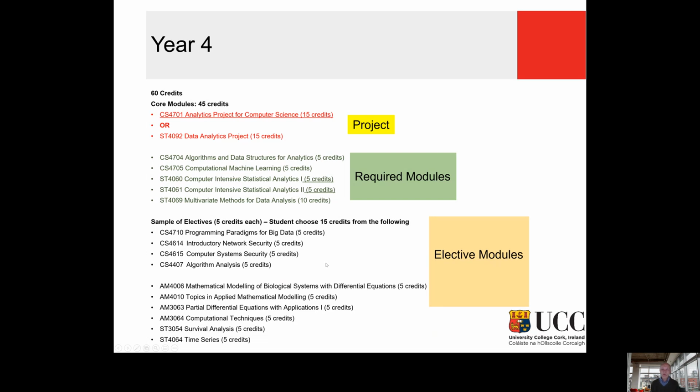Finally, in year 4, you will have 3 basic elements. One is the project. There will be 25 credits of required modules, and you can choose 15 credits of electives. So this project, as I said, either can be in computer science or in statistics.